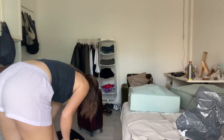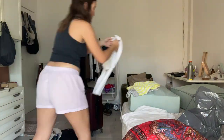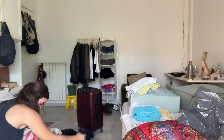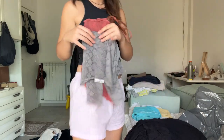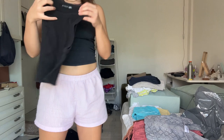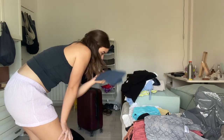Pillowcase, swimsuit. How cute! This is a vintage Gingko corset I thrifted. I love it. Thrifted, love it. Layered, oh my god. Cute little black tank top. Another one. Asymmetrical. Peaches, PJs. Blue tank top.